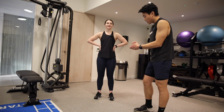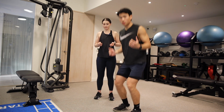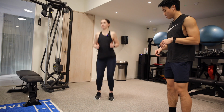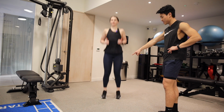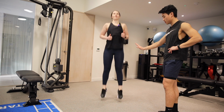A pogos, essentially, you just want to be jumping, but instead of doing a squat to jump, you want to bias the movement at your ankle. So go for it. Nice, nice, good. A little bit less knees. Yeah, that's it, good. And pause, cool.